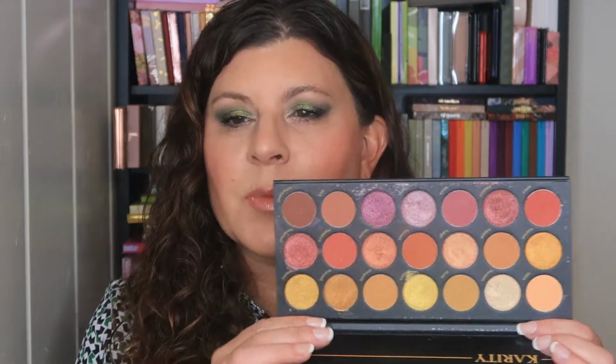Okay, I think this was the first Karity palette I ever got. This is the Conte Palette. Oh yeah, and it is well loved. This is gorgeous. Wow, all the berries and the warm sunsetty colors. This is your late summer palette.